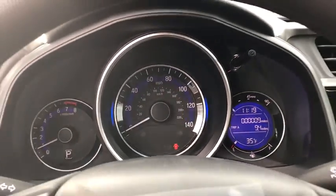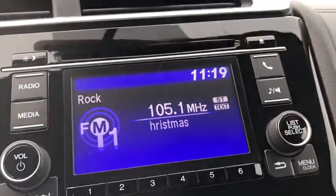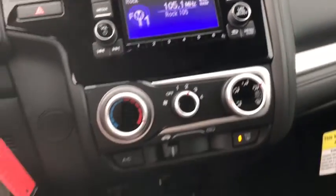These are just some of the great options this vehicle comes with: keyless entry, four-cylinder engine, backup camera, iPod, MP3 input, electronic stability control, Bluetooth, vehicle anti-theft system, rear spoiler, pass-through rear seat, intermittent wipers.